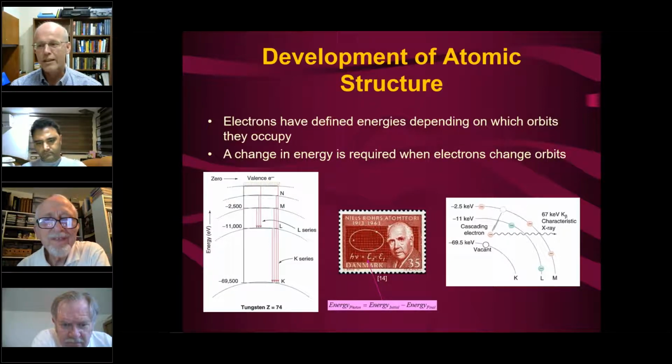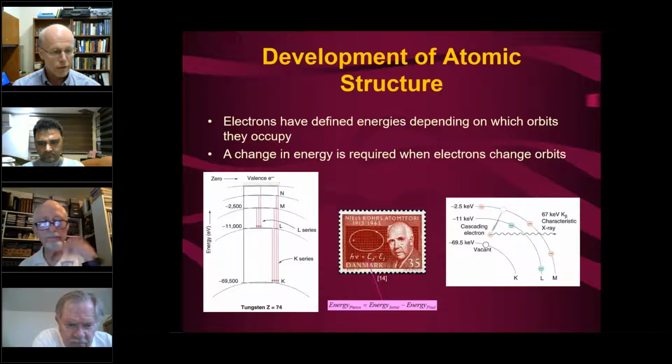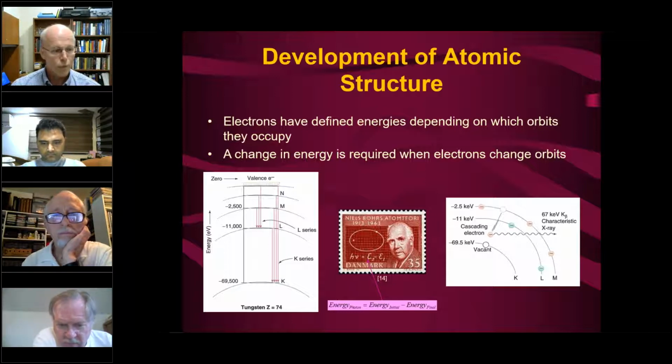Bohr showed that these electron orbits have a defined energy level. It's a quantized energy level. So an example here from a tungsten atom, the K shell, which is the one closest to the nucleus, has a defined energy level of 69,500 electron volts. As you go further out, those electrons are held in with slightly less energy.